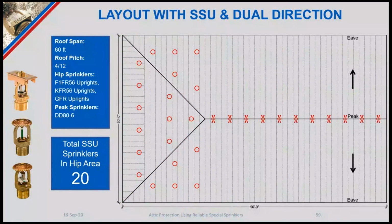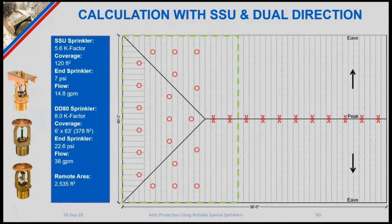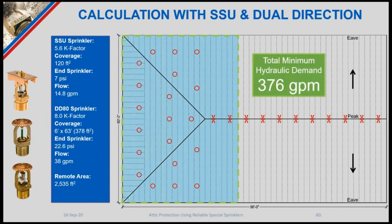We have the ability to utilize, with Reliable attic sprinklers, dual direction products at the peak, and you have the ability to use standard spray sprinklers in this HIP area. Now, in this instance, we would use 20 standard spray sprinklers to do that HIP. In order to calculate this, we would do, again, the 2,535 remote area. So that's going to incorporate the entirety of the HIP, and then it's going to need to pick up additional dual direction products. And that calculation is going to be a little bit more beneficial. We're going to get 376 gallons per minute. It's a little bit better than that 563 we just depicted a minute ago.